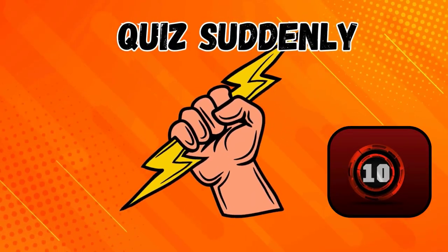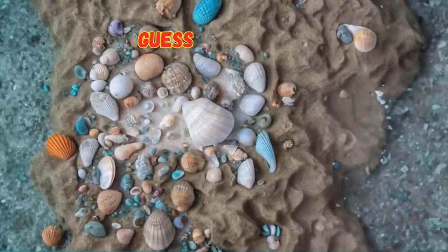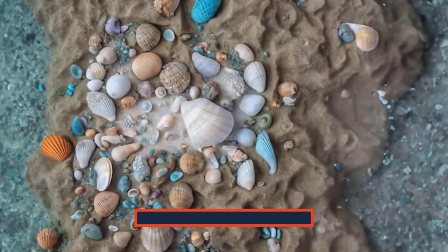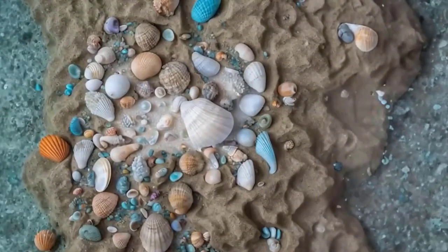What animal is hidden among these shells? You guessed it right, there is a crab there.